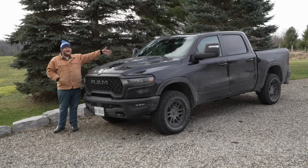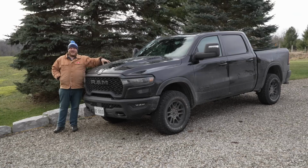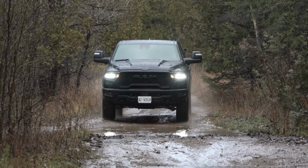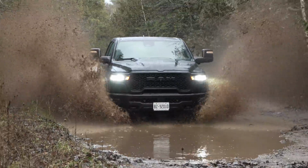And then of course the one we have right here, this is the Rebel. Now in terms of equipment, Rebel hasn't really changed, but it's still a solid off-road truck. We took this one out in the mud and it did perform pretty well. So yes, I like the lineup here from Ram as well. They do cover all the bases.